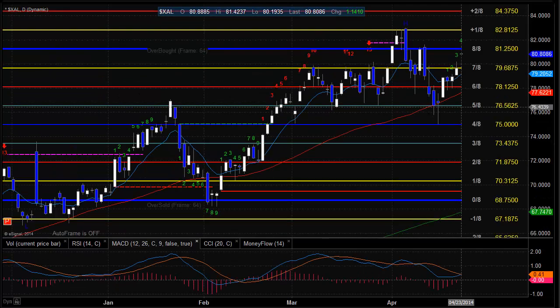The XAL was also fairly positive on the day, tagging the 8/8 level. Only 4 bars up now, so there's plenty of room here for this to ride up to the overbought territory above the 8/8 level here in the Gann box. And note that the MACD never penetrated the 0 line and also held the 50-period moving average in price.